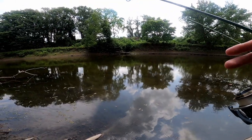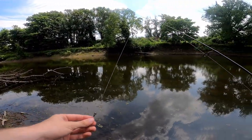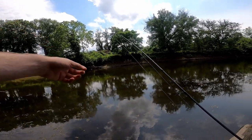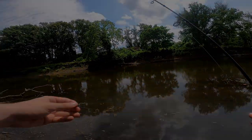There we go. Dang, bro. That is really unfortunate. I could have sworn that was a carp all the way out there that hit my bread, but no, freaking snapper. We did move spots and we are seeing quite a few right here, but I'm gonna try get back out there and maybe catch another carp this time.